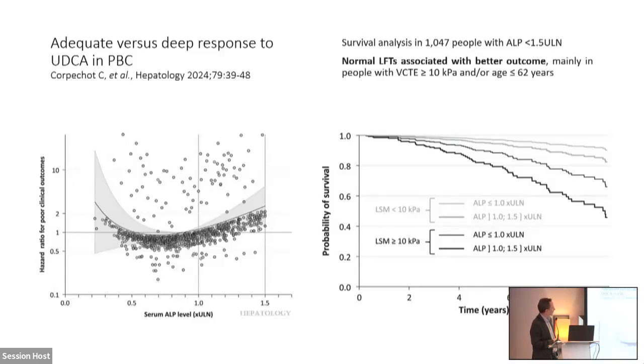Okay, so it does give us an idea that we should probably be aiming for normal, but perhaps we should be aiming for normal in a particular group of people, those who've got a bit more scarring of the liver and younger patients. Any questions related to that?